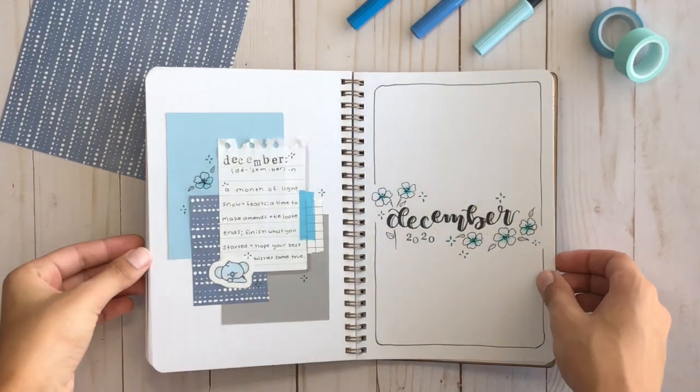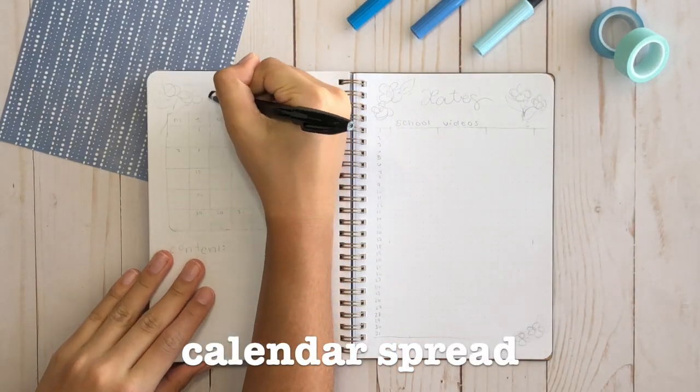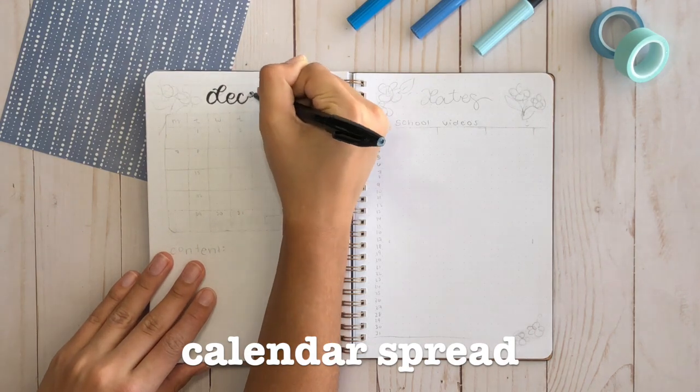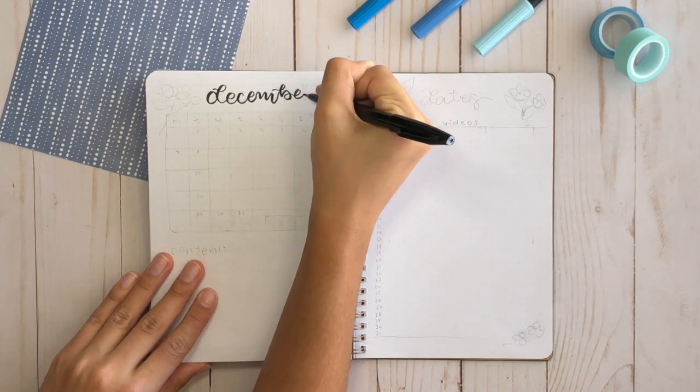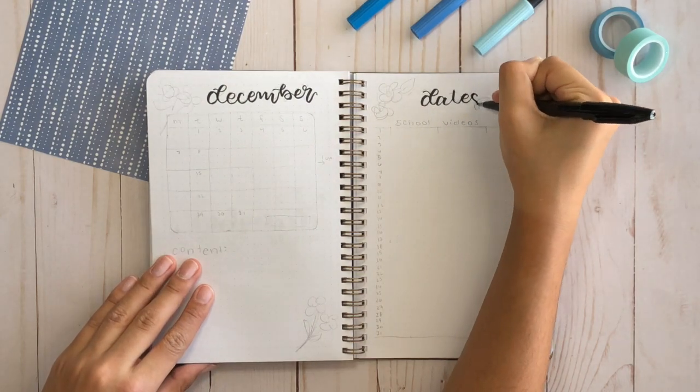So now it's time for the calendar spread, and if you've been watching my videos for a while, you would know that I am a sucker for a huge calendar, mostly because my handwriting is really big and I need lots of space to fill in all of my daily tasks.